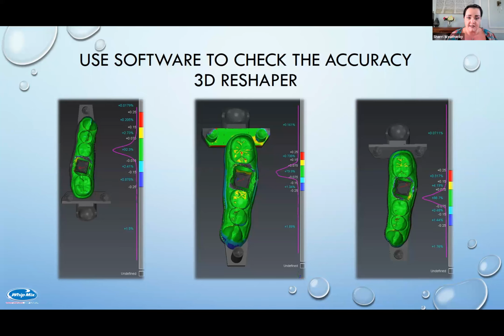So if you don't have access to this and you want to get a test print from us for the Asiga printer, you can send all of your other models and we can actually run this through the system and show you where the inaccuracies are with each one of those models. And you can even just mark them A, B, C. That way you know which one is which. We can give you the results and just let those results speak for themselves. So this is a really cool way to actually check the accuracy of the models that you're printing.